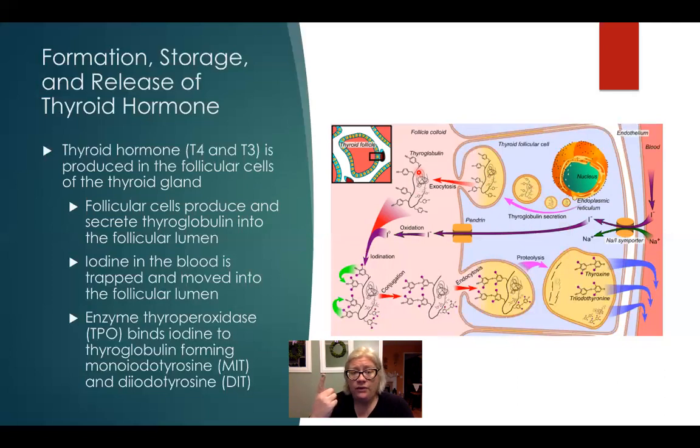Now, that's the first component we need for thyroid hormone. The second component we need is iodine, and our body doesn't make iodine. Our body has to get iodine from our diet. So here we have a happy little blood vessel located near this follicle, and inside that blood, if we're eating a proper diet, there's going to be iodine. The iodine is going to move out of the blood into the follicular cell, and then it's moved into the follicular lumen. So now in the lumen, we have the thyroglobulin, which was secreted by the follicular cell itself, and we also have iodine, which moved out of the blood through the cell into the lumen. All right, so thyroglobulin and iodine.